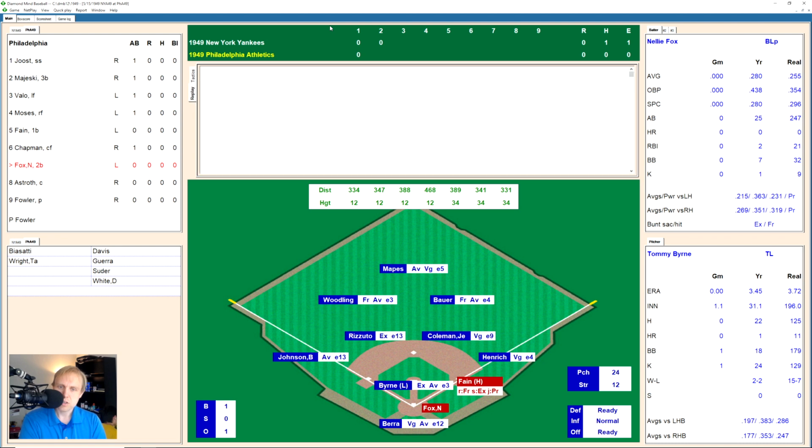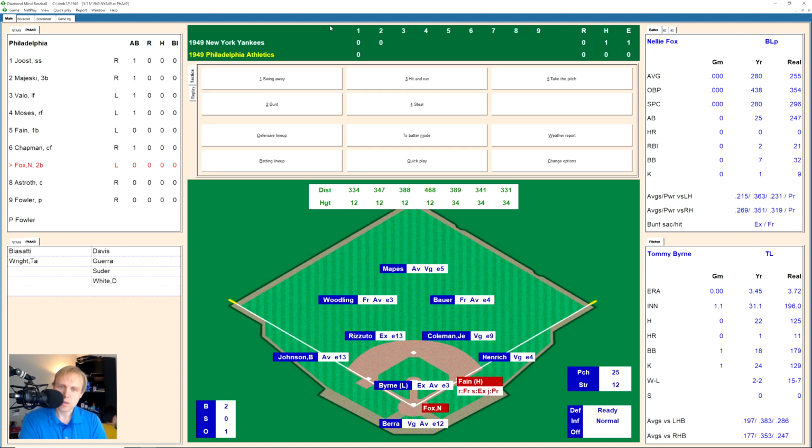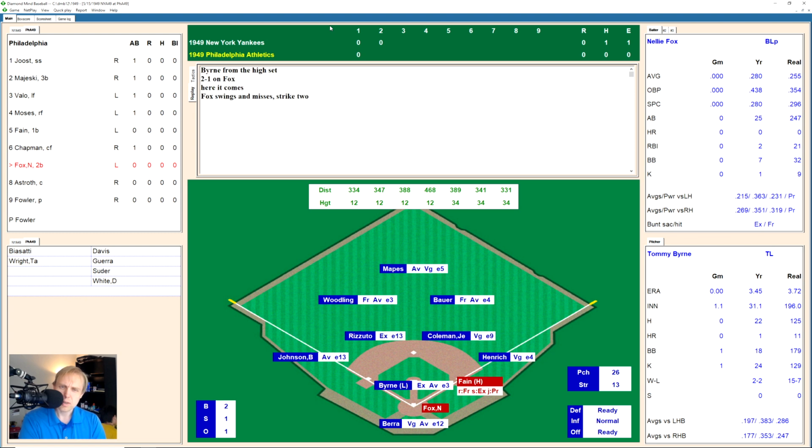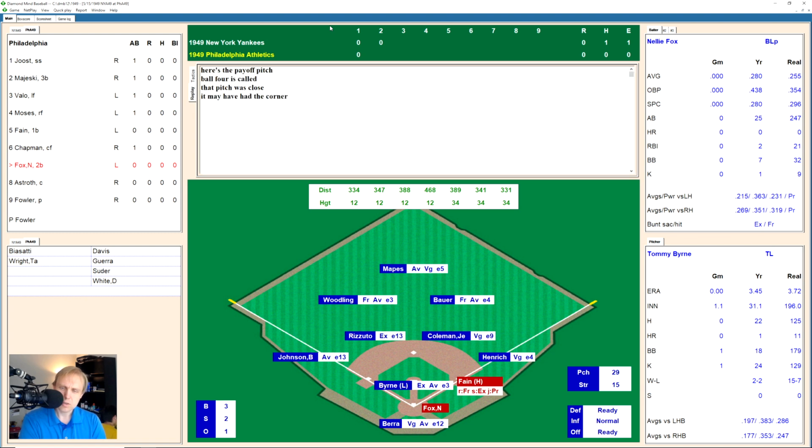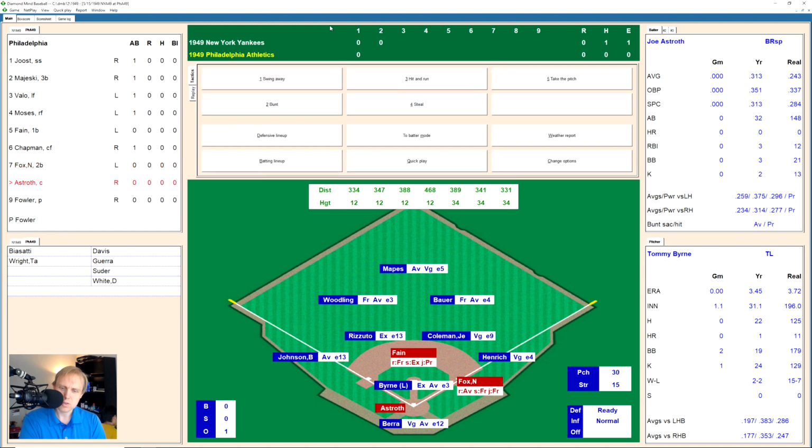Fox up there takes a changeup that's wide. 1-0 the count. And there's another one away. 2-0 now. This one fouled straight back. It's 2-1 now on Nellie, and he swings and misses. It's 2-2. 2-2, the count remains. And that's a little below. Full count now on Nellie Fox. And there's ball 4 that's called on him, and there are runners now on first and second.